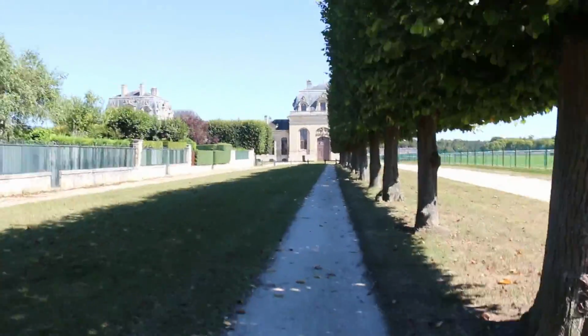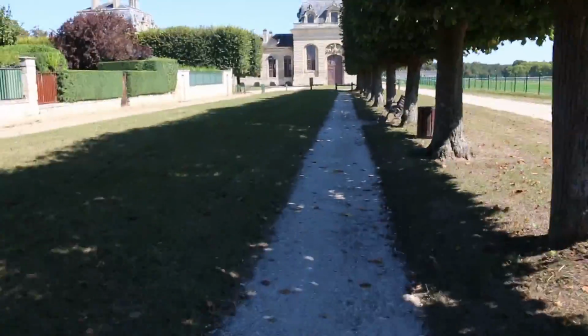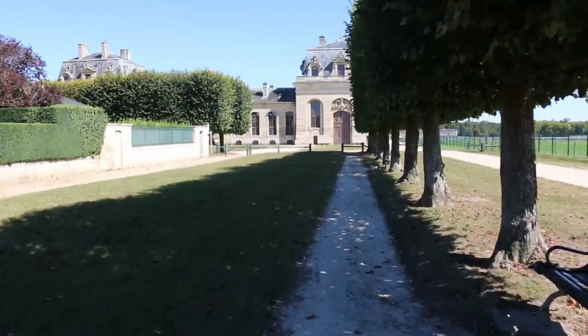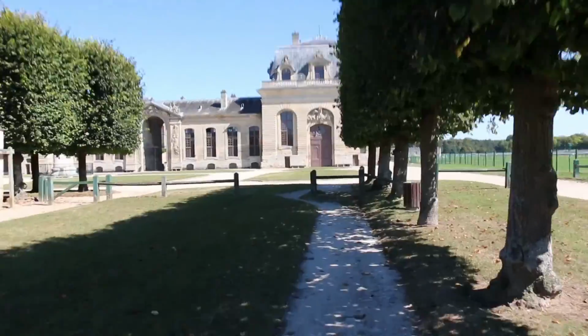And we'd never visited Chantilly before, and it's a really lovely day trip. We got the train there in the morning. We should have gone even earlier because the palace is enormous. There's absolutely loads to see.